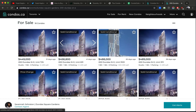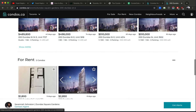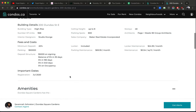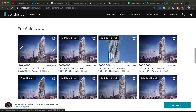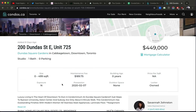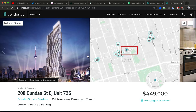And you see sold conditional. So a lot of these units are selling. Why? Because they're relatively cheap. They're about $1,000 a foot. 488 for 500 square feet, 510 for 500 square feet, 498 for 500. These units are about $1,000 a foot. $1,000 a foot, that's a very, very good value. It doesn't give me an estimate, but I can look at the asking prices and I can tell you 449, and that's maybe a studio here. The square footage is very, very low, so it's probably a tiny unit. Okay.